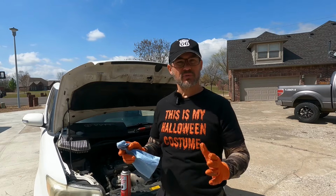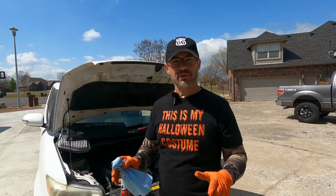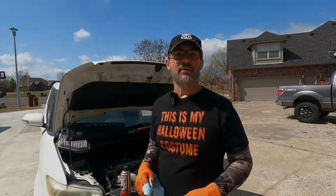If it feels like there's a lot of resistance or anything like that, stop. Don't force it. But it's okay to push it open. Just make sure you don't be an idiot. Don't have the car running. Don't have anybody try to start the car while you're doing it. And don't just spray the throttle body cleaner in there while it's running. That's not going to do you any good. You're going to have to get something to wipe it down, okay?